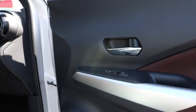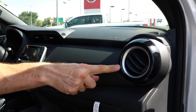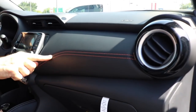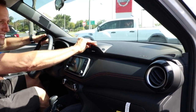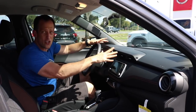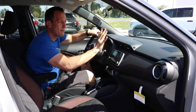You can see the silver trim there. Here's really where they brought the upscale feel. I like the gloss black around the AC vent. I like this leather material with the contrast stitching, so they're really blending that black with the orange. I do like the feel of the dash. It is a little bit harder, but to be honest with you, if you're just looking at it, it doesn't look like it's going to be that hard. It is a hard plastic, but it does look good.